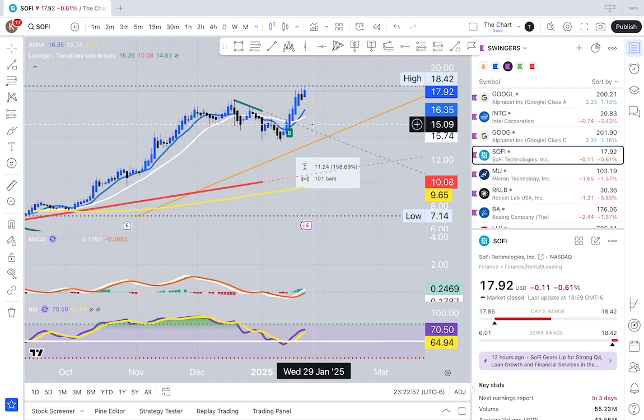But it's always possible to have a red day, as you can see. I don't use green and red candles. I use blue and black, and blue is for bulls and black is for bears. So it's very possible that we can have a slight pull down to where the 9 SMA is at, which is around 16.32. But ideally, if I can get SOFI around 16.5, that would be perfect too.